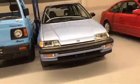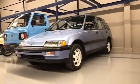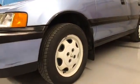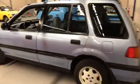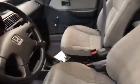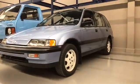Old school Civic fans, this is your dream car. Look at this. It's a Honda Civic, but what kind of Civic? That's where the name this Honda comes in. The wheels are a giveaway. Yes, guys, this Civic is a stick shift with real-time four-wheel drive. Not many of these around anywhere, especially in this kind of condition.